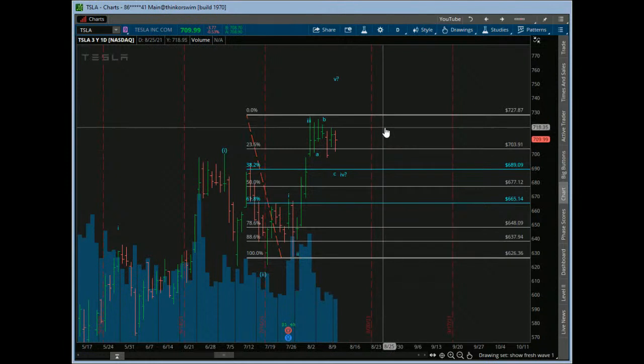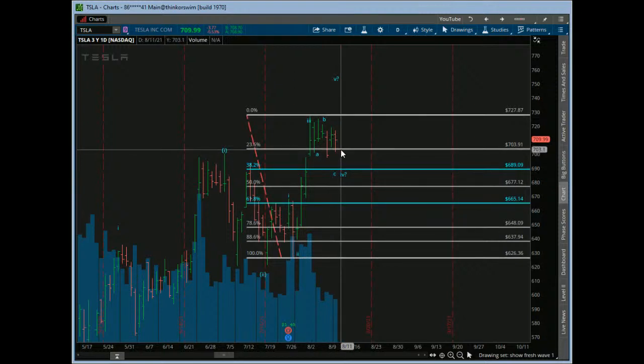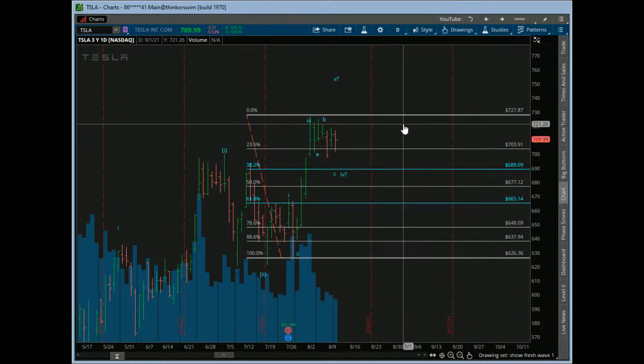So how do we know which one it is? We don't, right? We need the price action to start to confirm it and give us some clues, right? So just because they buy the dip today doesn't mean it's bullish. Just because we had some sharp down moves doesn't mean it's bearish. We need to start taking out some levels, right?